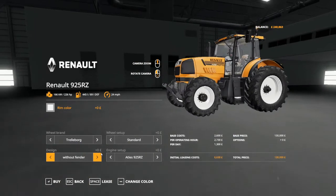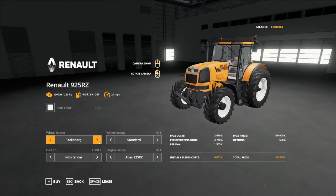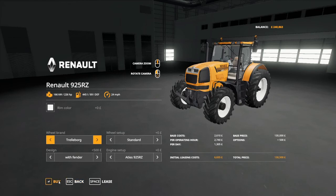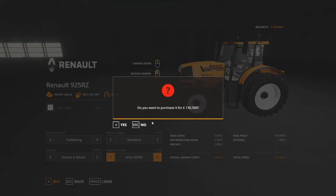But what we're going to do is we are going to put some changes to it. I am a fan of wide tyres, but I think we'll keep them as standard. I think we'll just go for standard, but with fenders. So it's with fender, without fender. Okay, that one. Fender and sticker.